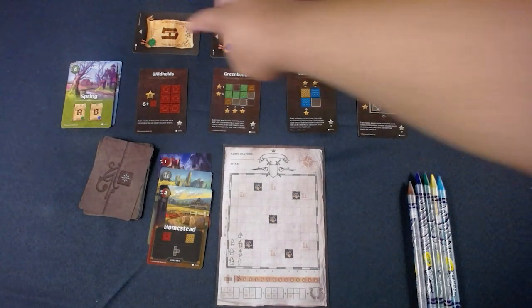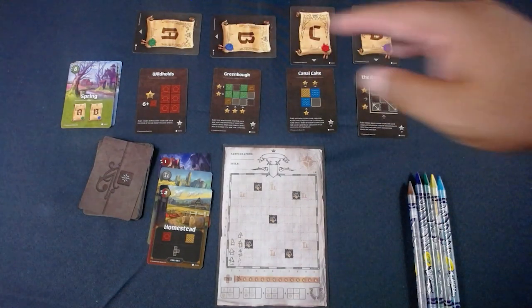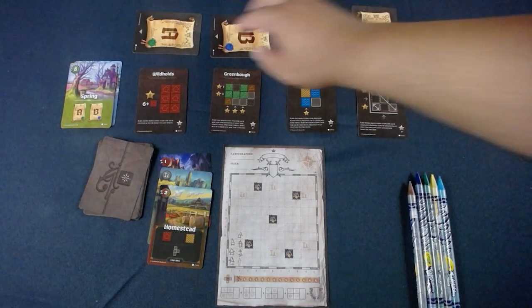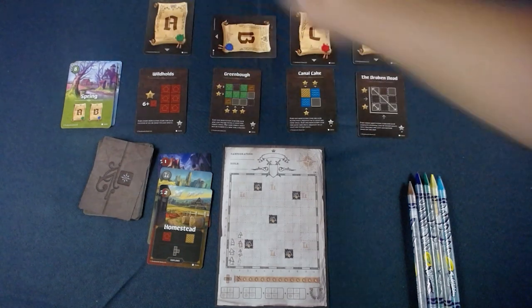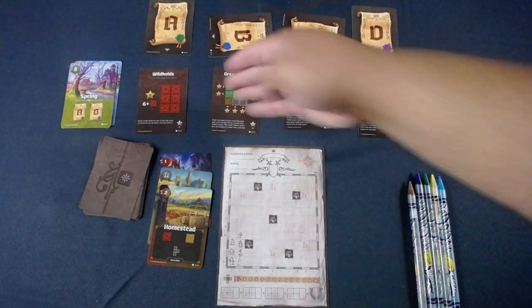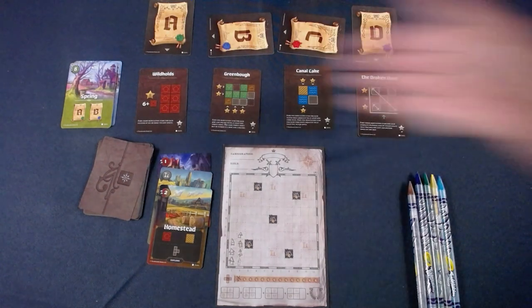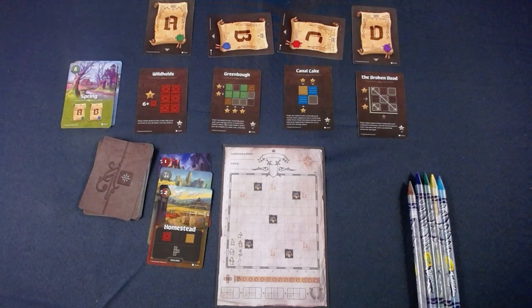So in spring, you're going to be scoring cards A and B, which are scoring conditions over here, and that's why I have A and B tapped. In summer, I'm going to untap A, and I'm going to tap C. So obviously you see that the scoring condition will rotate. And from game to game, these are modular cards. You can choose different scoring conditions.